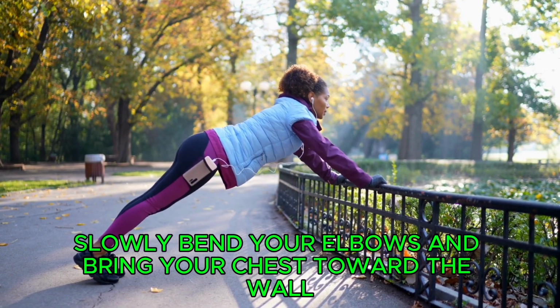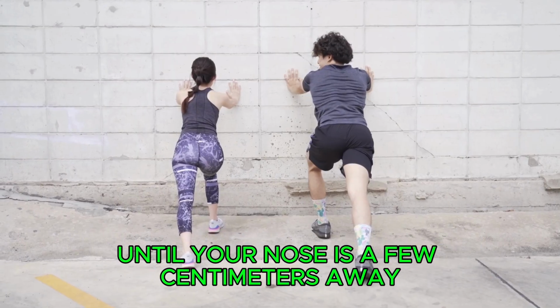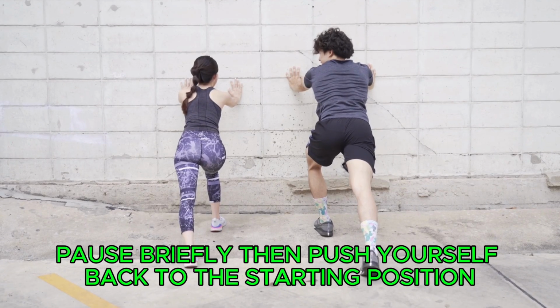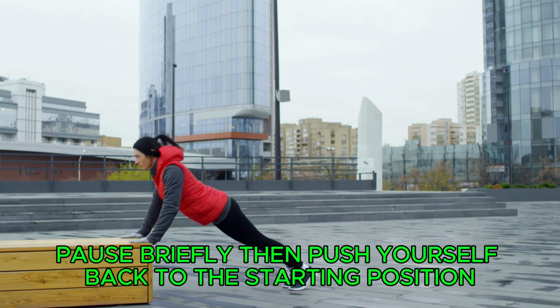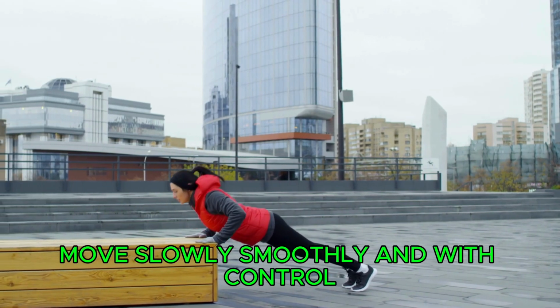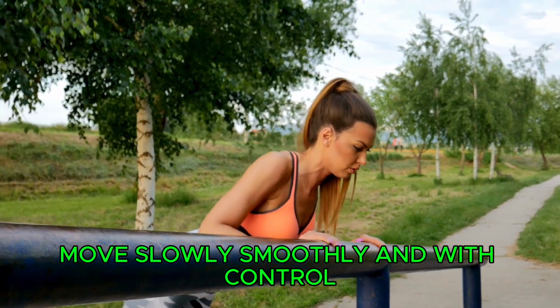Slowly bend your elbows and bring your chest toward the wall until your nose is a few centimeters away. Pause briefly, then push yourself back to the starting position using your arms and chest. Move slowly, smoothly, and with control.